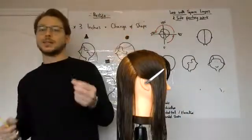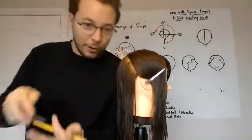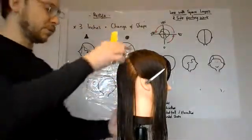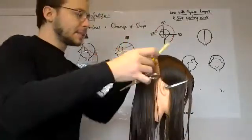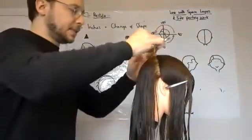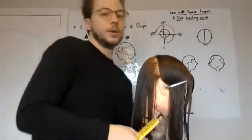And there's nothing worse than, as a guest in the salon, saying, oh, is it longer on one side? And you've then got to go through and just chip off a little bit on the left or the right, okay? So we're going to push our head forwards and I'm going to start down the center back. So I'm going to run my section.